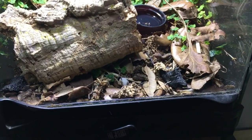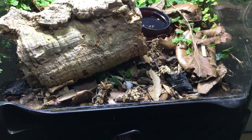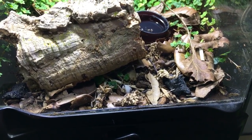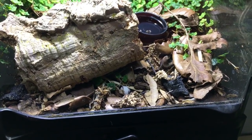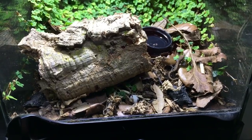So TJ's Reptile World is raising leopard geckos. Nice. I have one leopard gecko. Salvo's in the house. Hello. And welcome.